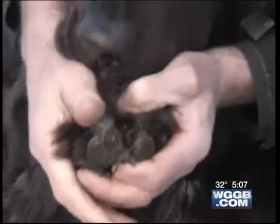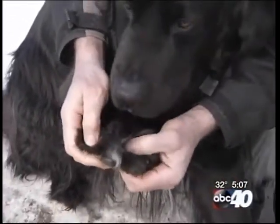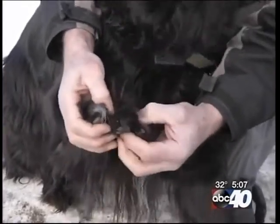You can see all the hair, all this extra area that's between their toes. That's where all the salt will accumulate if they get wet, or these little snowballs will get on there. Many times a very small amount won't cause a problem, but consuming it can be a different story. They get home and they start cleaning their paws, so it's a problem.